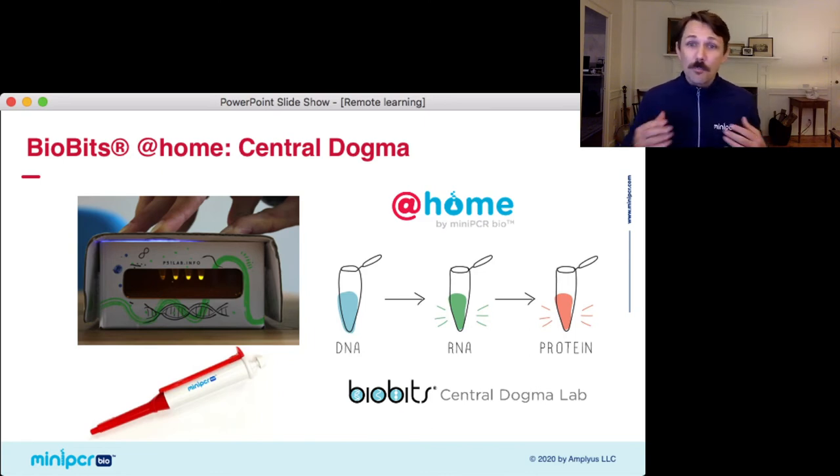I really love this lab because it is a truly cutting-edge technology that we've adapted to show students one of the most fundamental concepts of molecular biology. And before this lab existed, I really don't know of another lab that demonstrates the central dogma to students in a way that they can actually manipulate.